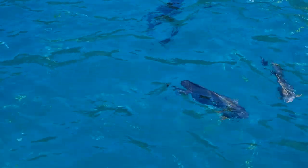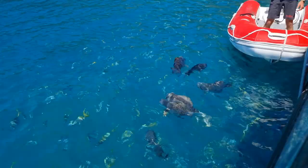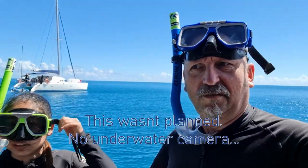Trevally's have got a 10-year lifespan. The wrasse down there can live for up to 30. Wow, that's a long time for a fish, guys. I've got a little parrot at home. He lives for 30.